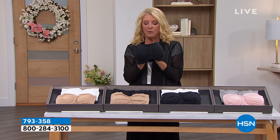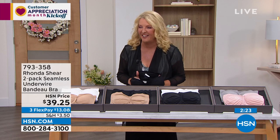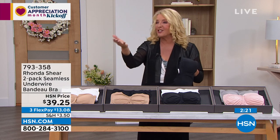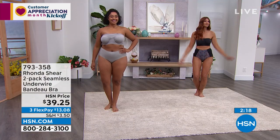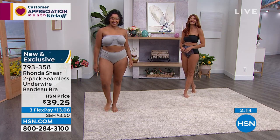Okay, it was very cute, because when we were off camera, the girls were doing jumping jacks in this just to prove it doesn't slide down. We won't do that live, but I just thought it was really fun. I'm telling you, the thing stays right there without smothering you.